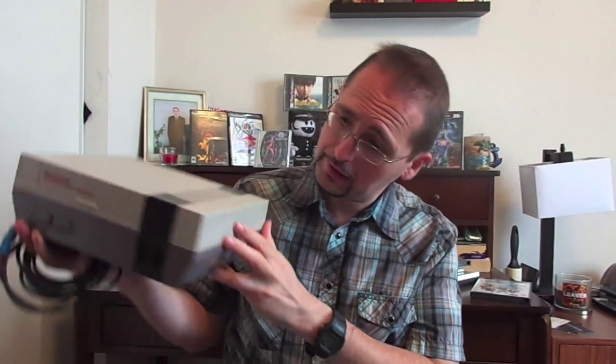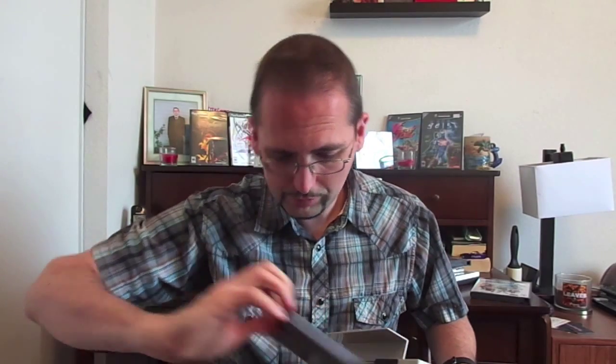It's awesome. Here's the console itself. I haven't cleaned it up yet, but it has some scuff marks on it. But honestly, it looks fine. It does come with a game. It comes with Ninja Turtles, made by Ultra.